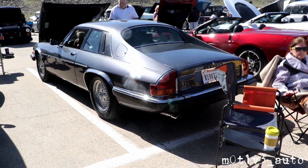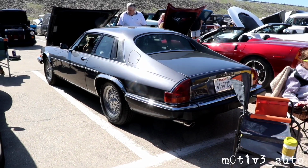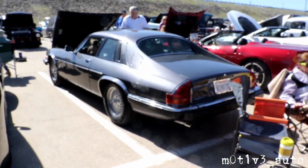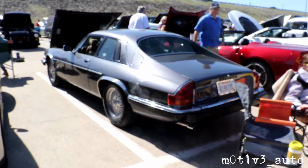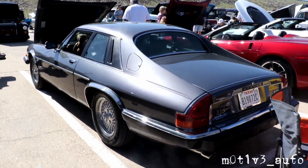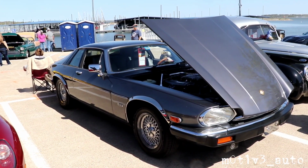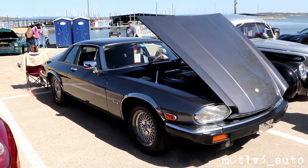We have the 85. It's the XJS. Jaguar. Looks like my focus is tripping. Come on now. All right. Here's that 85 from the front. Let's see if we can get into the hood on this one.